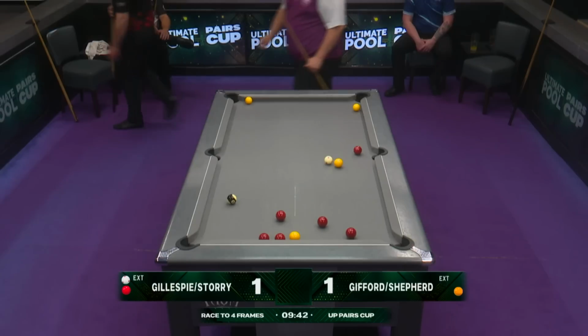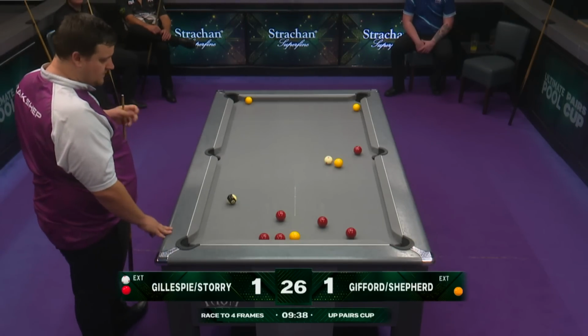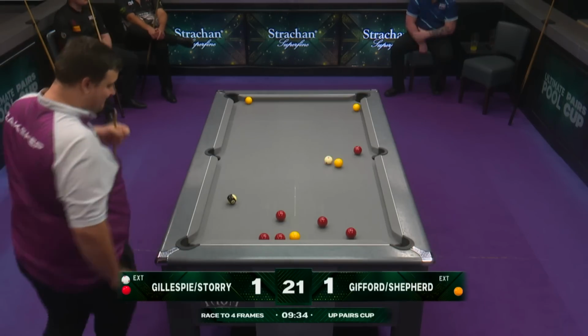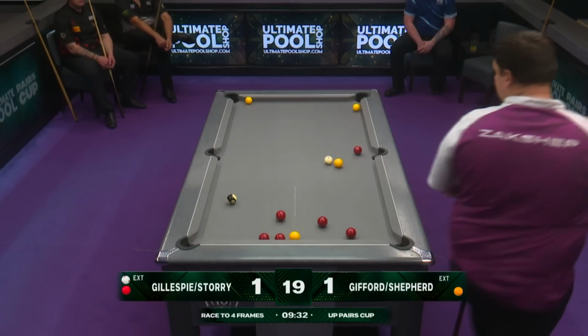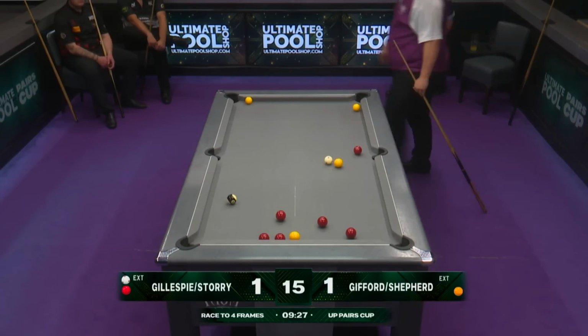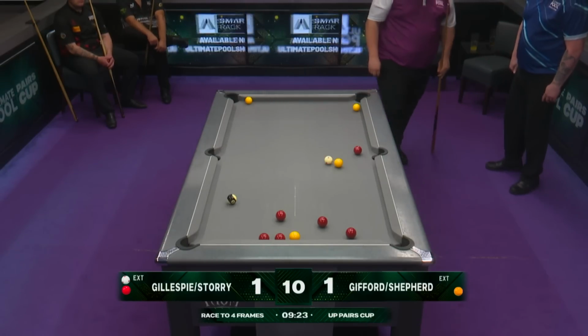And Scott is not going to go anytime soon here. He knows he's got plenty of equity in this frame. He's got, what, 6 reds on the table to Zach's 4, and it is a numbers game in a tactical exchange like this. He wants Zach to go as well. He's teasing him. There was no effort to get the cue ball safe. He's just bumping his red into play, and he's saying, "Come on, Zach, you take these on."